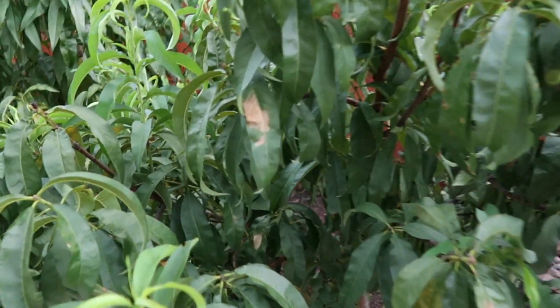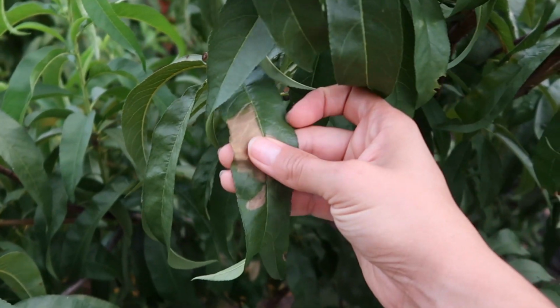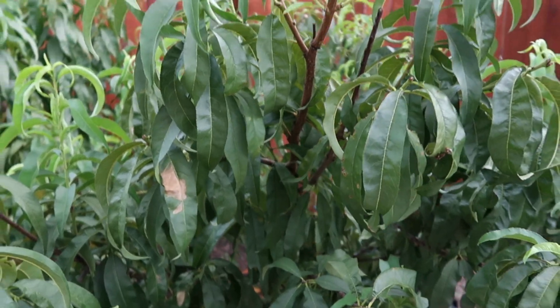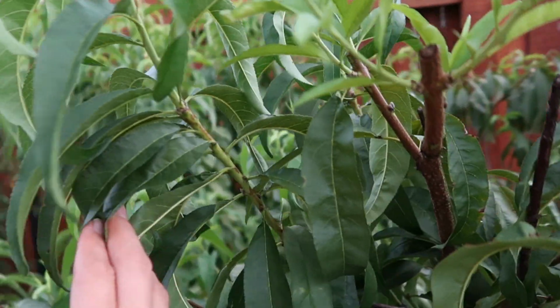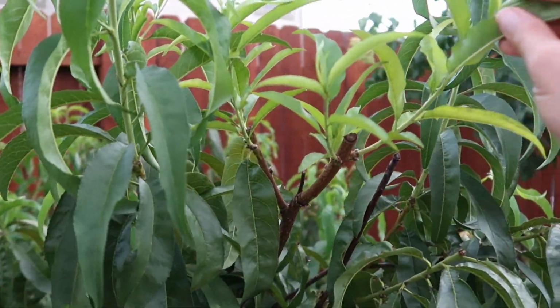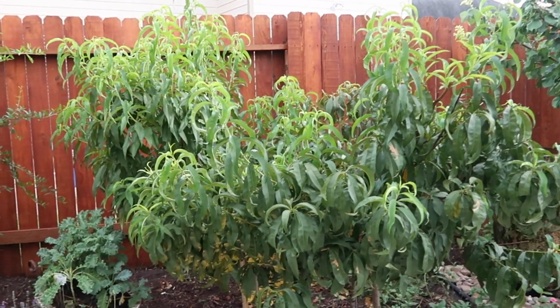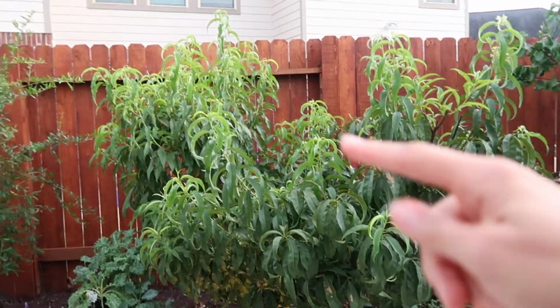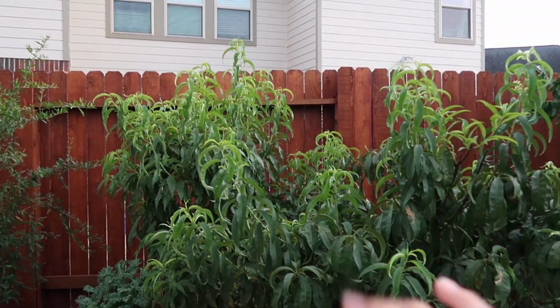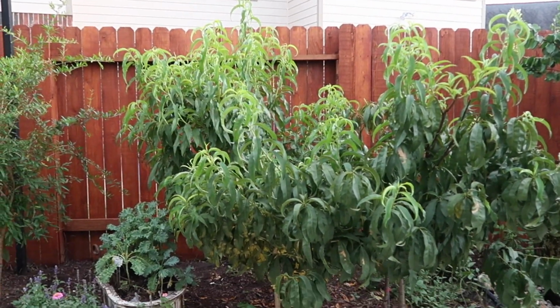Harco has some spotting here. Looks like some leaf burn, but I'm not sure yet. But it has a lot of new growth as well. All of this is the new growth from the pruning. And even though they're growing really well, I still need to come back and cut a lot of the new growth to keep it even with the rest. But that's not going to be until later.